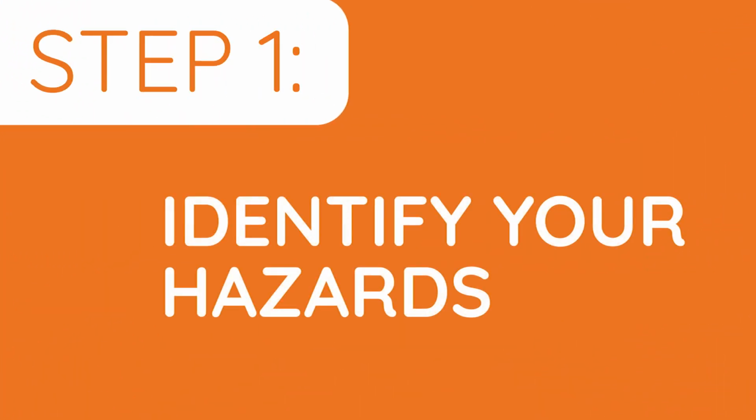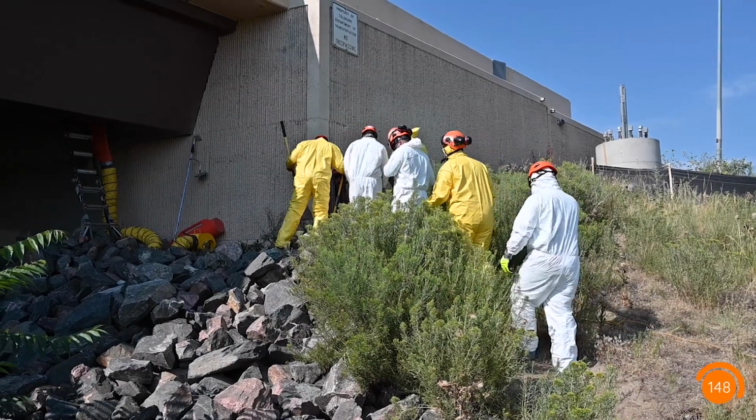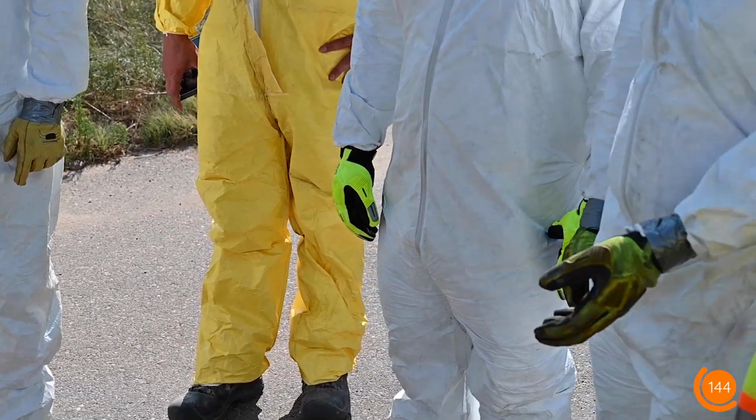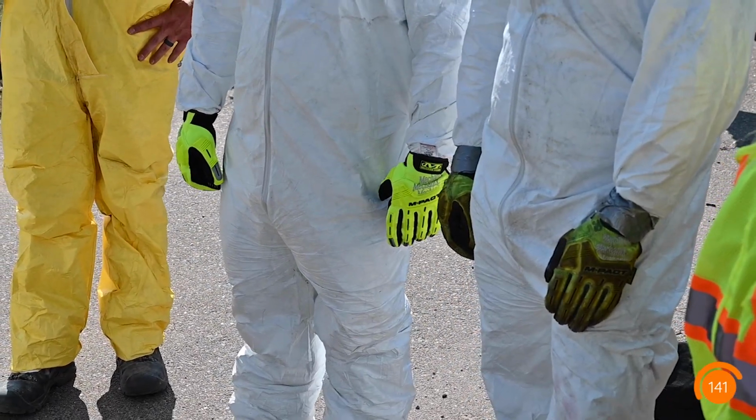For the next 180 seconds, you'll learn how to select and maintain your PPE to better protect your hands in a variety of situations. Step 1. Identify your hazards. Before any job task, you should identify hazards and special considerations that impact the type of hand protection needed to complete the work safely.